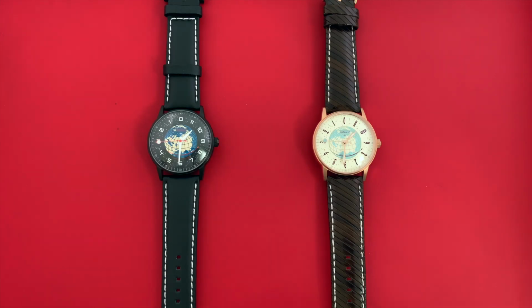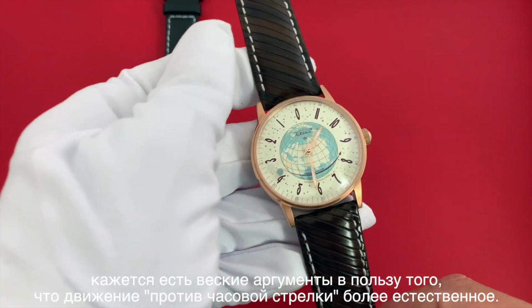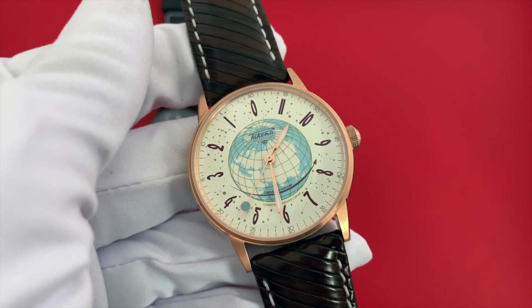As you can see, there seems to be a strong case in favor of time traveling counterclockwise. What do you think?